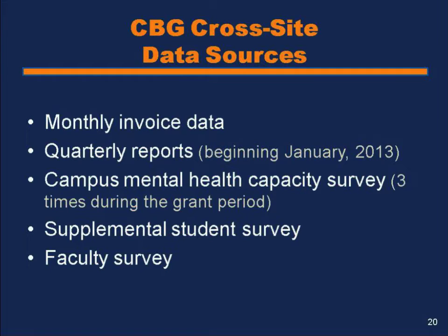And that one will go to whoever is most knowledgeable on your campus about mental health service provision. You will be asked who is the person who is most knowledgeable about these issues. That person will get the survey, and that person will complete it, maybe with the help of others. But it's not a survey that's going out to the general school population. Okay, so those are the 5 main sources through which we are going to collect some information.